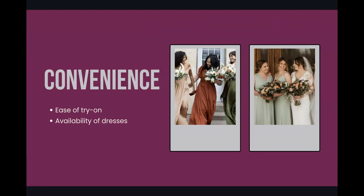And then availability of dresses is something I wanted to touch on. So Birdy Gray and David's Bridal both have some dresses ready right now. So if you strike it well, you might be able to get your dress in your size and color. It might be in stock right now, especially if it's a really trendy one, like Sage is very popular right now. So they might keep a bunch of those on stock.